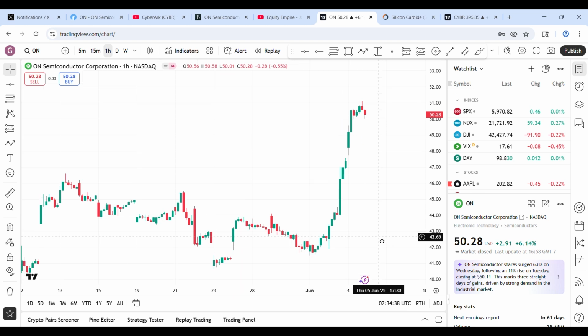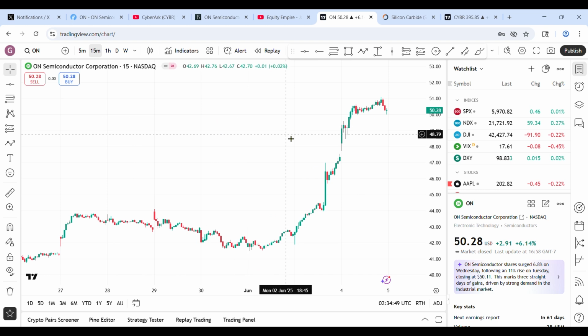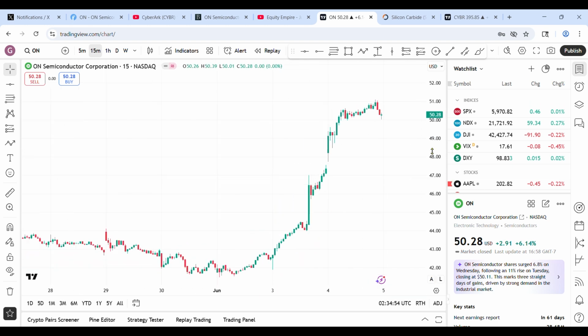So what we'll do in an uptrend is we'll simply look for support levels for either quick bounce trades or lower entry prices for longer term positions. So for a quick bounce trade, I'm going to change the time frame of the candle formation to 15 minutes and look for a few support levels to consider.